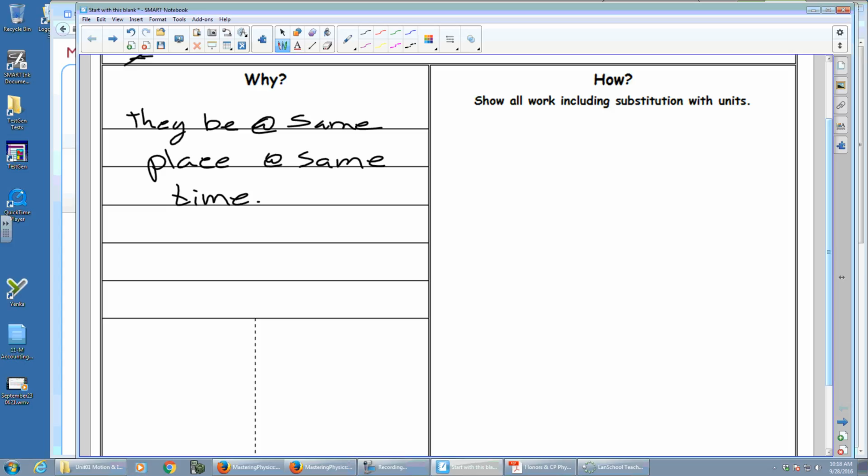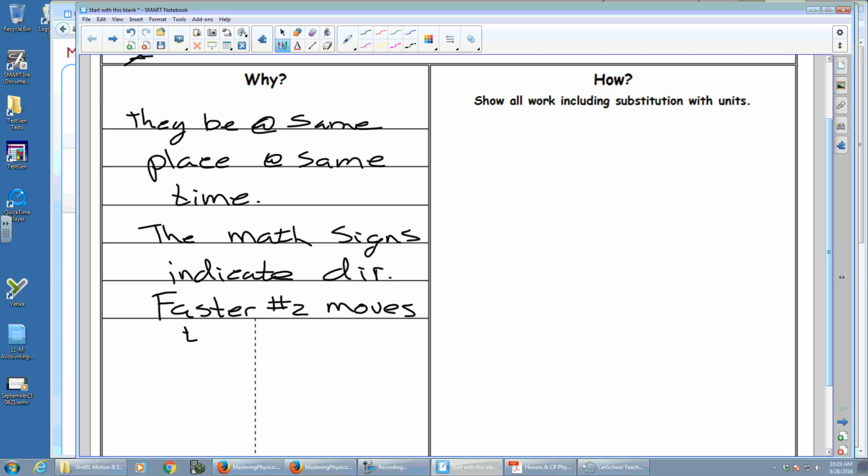That's kind of the most important idea. I might also show that I understand that the mathematical signs indicate, what do they indicate? Direction. They indicate direction. And I might even show that the faster object 2 moves, the sooner they meet. So I'm just showing that I understand what's going on in the problem. I understand the situation, and hopefully the physics behind it also.